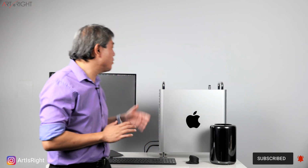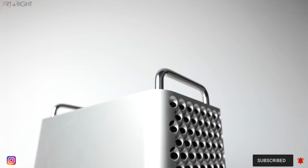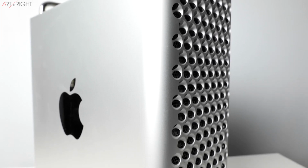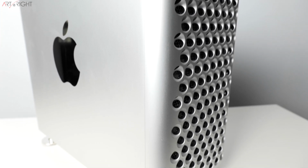So here it is, the 2019 Mac Pro. It is super silent right now. Granted, I am not having it process anything, but even when you push it hard, it's still really silent.